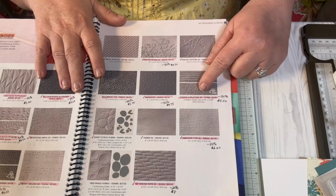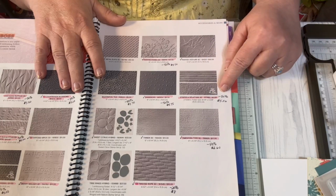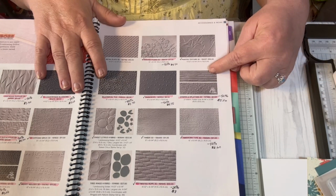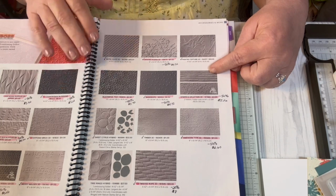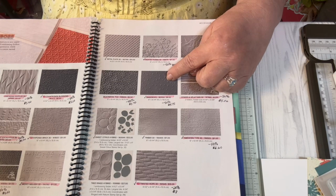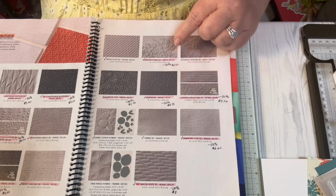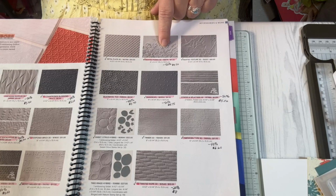The Stripes and Splatters 3D, that's $11. That's 50% off, so you can get that for $5.50. This actually is 2 separate embossing folders, and they go through the mini machine. The Raindrops is also retiring. That's 50% off. That's $4.75. You guys, you can't beat these prices. The Painted Posies is 50% off. That's $5.50.